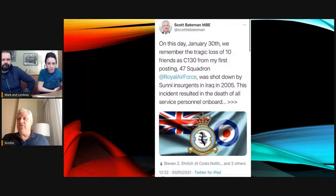47 Squadron, which I served on for most of my Air Force career. One of the aircraft from the SF flight, which was part of that squadron, was shot down in Iraq in 2005. I'm sure you remember. A very sad day for the squadron. We lost 10 people on that.